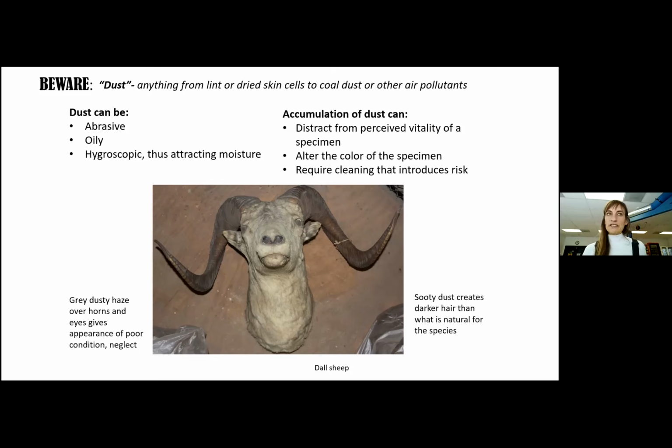And I think this is one of the many reasons why taxidermy gets a bad reputation. If it's a collection that's been a little bit ignored, up on the wall somewhere, and people haven't noticed it for a while and haven't cleaned it, it starts to look bad because of the dirt and the dust. It contributes to people not really wanting to take care of the collection. And depending on what it is, if it's sooty dust, it can alter the color of the specimen, which is bad because then it doesn't represent its actual species. And you don't want a huge accumulation of dust because then you might have to do more thorough cleaning, and that just introduces more risk.